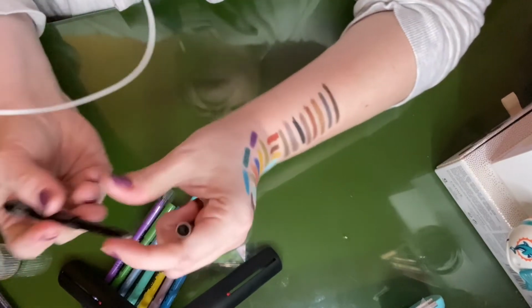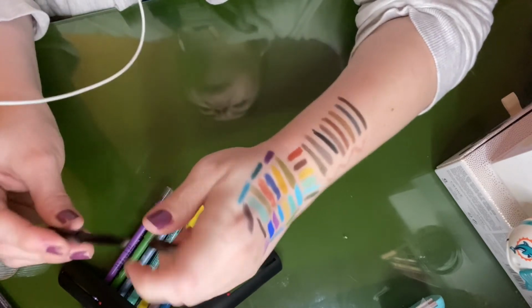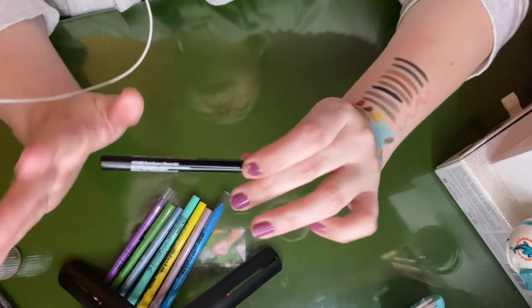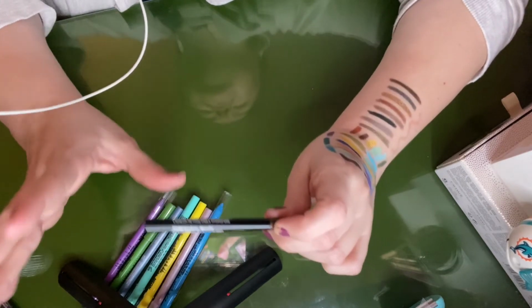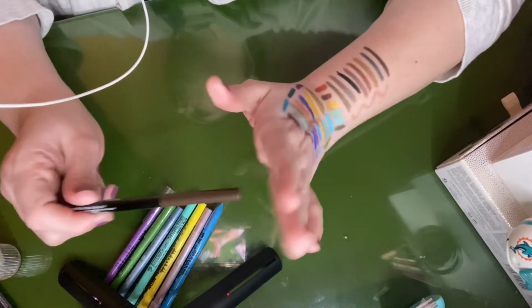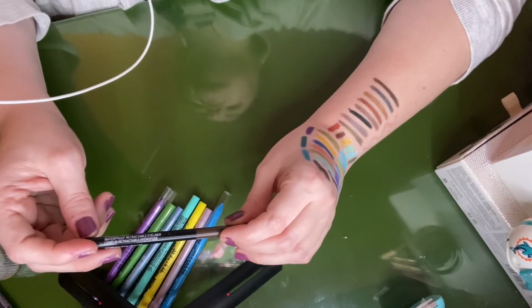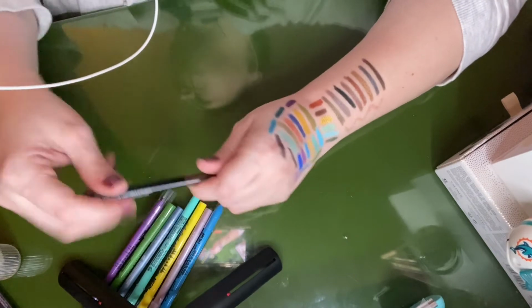But what I like about it is it's retractable. It's just good to have in your bag, kind of an emergency makeup bag. So I really like this, the Wet n Wild breakup proof waterproof retractable eyeliner. Very, very nice.